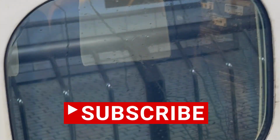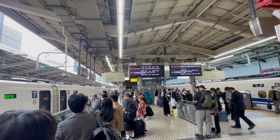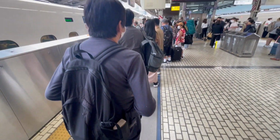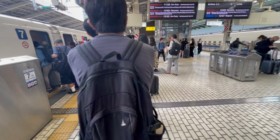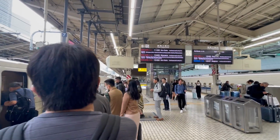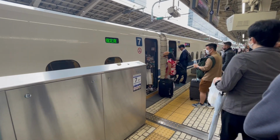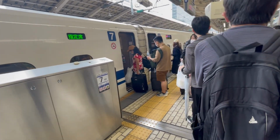Back to the train, when the cleaning and prepping was done, the train opened its doors and we went looking for our reserved seats. It's also possible to take the train without a seat reservation, but then you have to get into the specific non-reserved car, and depending on which train it is, it's either at the very front or the very back of the train.